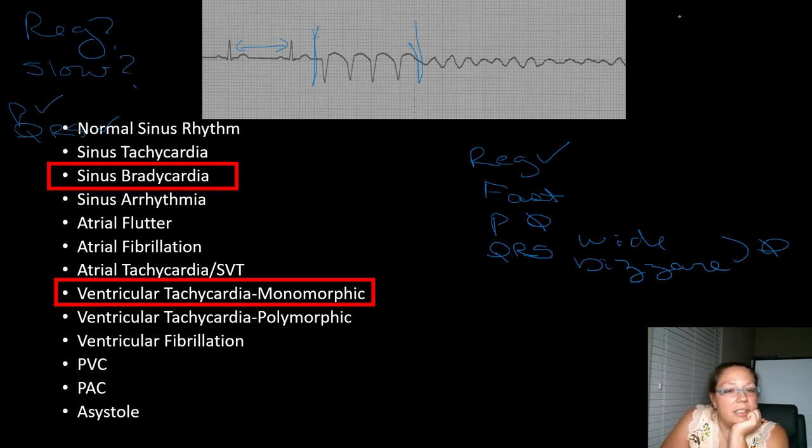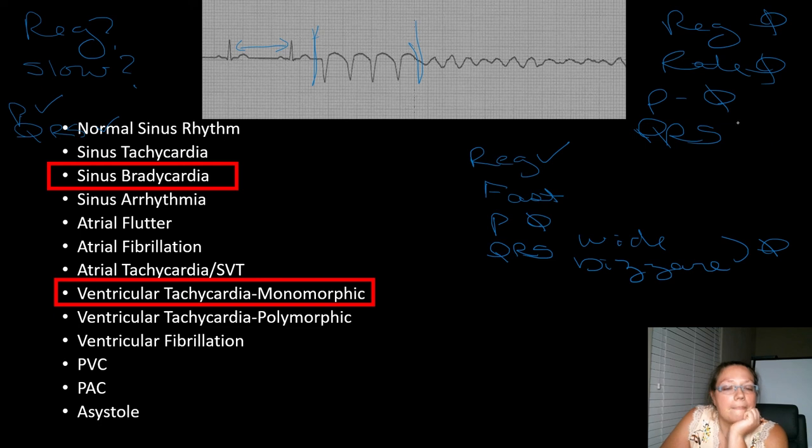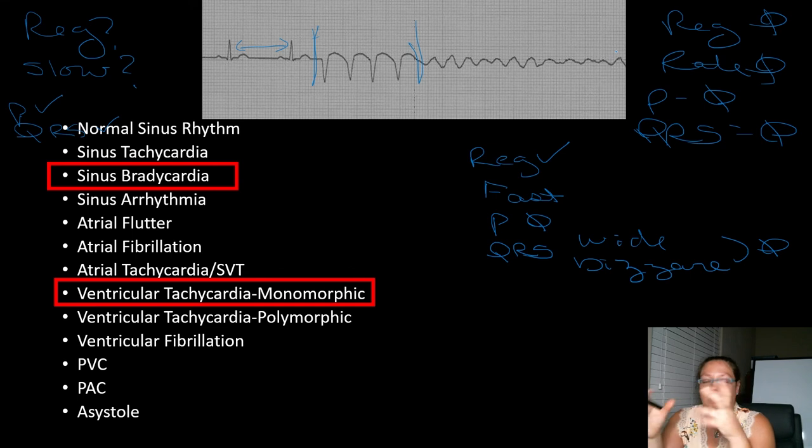Is it regular? No. There's no regularity there, is there? What's the rate? There's really no rate, right? There's nothing going on. Do you have P waves? No, no P waves. QRSs? No, no QRSs. What's going on here? It's just randomized, right? There's no organization whatsoever. So we have a ventricular rhythm, just quivering on that line there. So we got some V-fib.